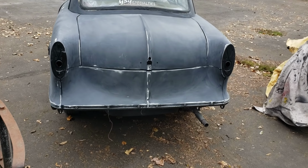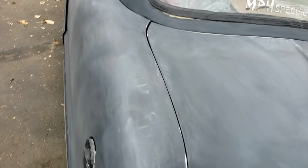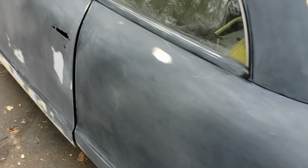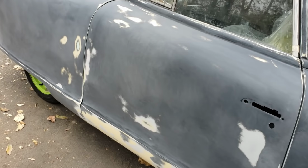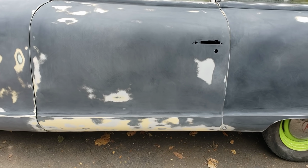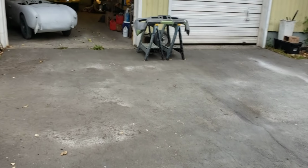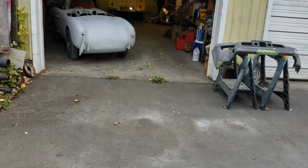The Nash here is at the forefront of the personal projects. It's getting sanded and body made to perfection. I've got a lot of work to do on the rockers yet. I think I did a video on this yesterday. In fact, I know I did. So let's go in the shop and see what's going on.